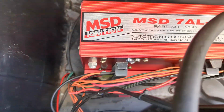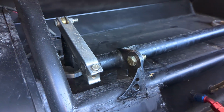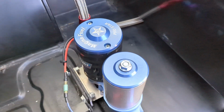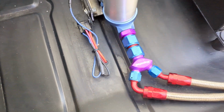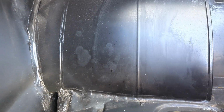Here's your MSD 7AL-3. Check this rear out, man. So cool. Love how it goes from in here down there. Really keeps the tires planted too. Magnafuel ProStar pump. All braided lines and fittings. Anodized aluminum fittings. This mini tub's done right.